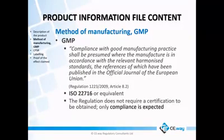And what's important to know is that the regulation does not require a certification to be obtained, only compliance is expected. Meaning that you don't need to actually have the ISO 22716 certificate for your manufacturing facility. But if you're producing according to this standard anyway, then you can also issue a declaration and that's considered to be sufficient. Of course, it's always better to have the actual certificate, but for the moment at least, also getting a declaration is sufficient.